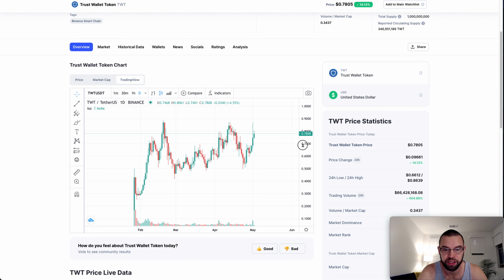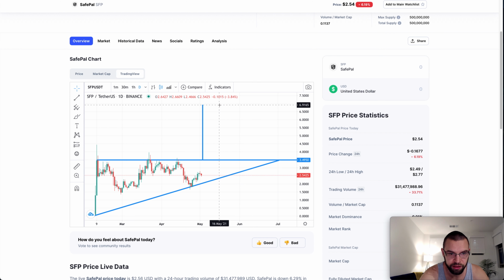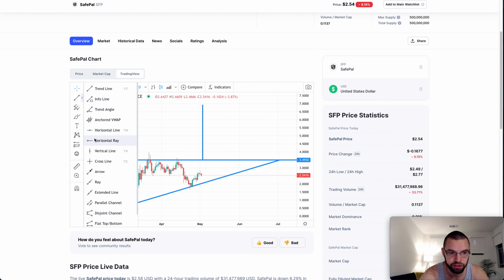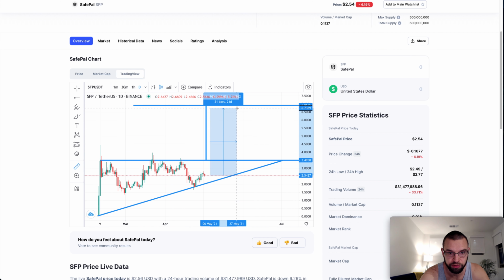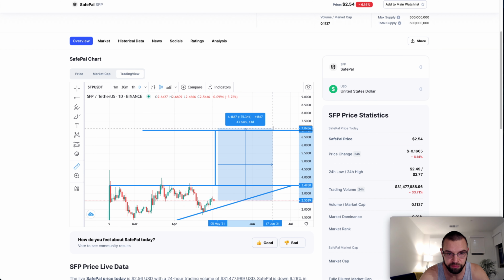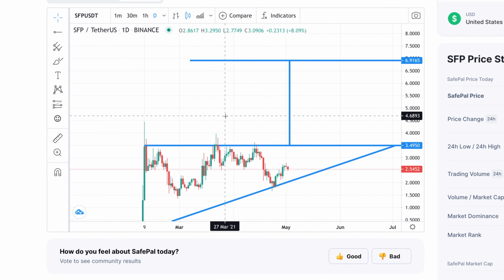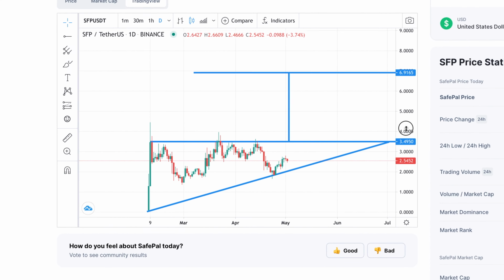And again, I'm going to measure the distance between the beginning of this first impulse leg and the end. And I'm going to ignore these little wicks right here. I'm just going to measure this complete move. So from 2 cents all the way up to 3.5. So that is a very big move. And if we project that, we're going to see that our target is pretty much $7. And from the current price, that will give you about a 170% gain. You can see it right here. Let me just try to make it very clear. Yep. Right here you can see you can make 172% if we actually finish this pattern and we break to the upside.